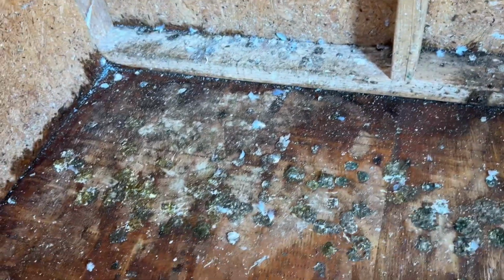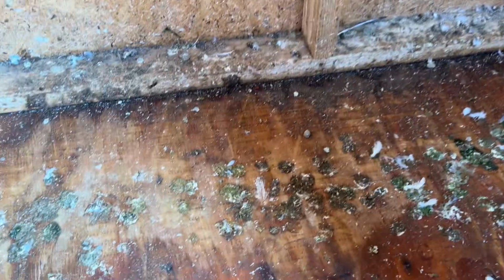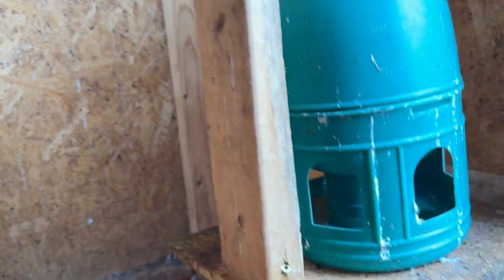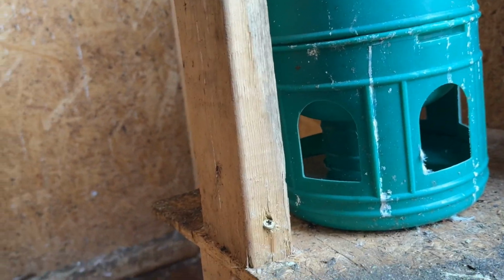I'm not going to feed that much. Just a little bit. It is hot out. So I'm just going to put enough. I think I'm just going to put one feeder in. One feeder. Okay, now, in each kennel. Well, in each area.